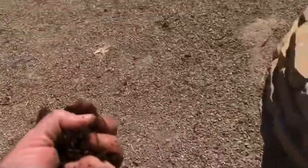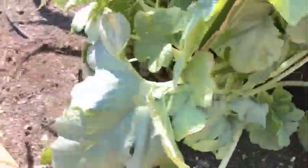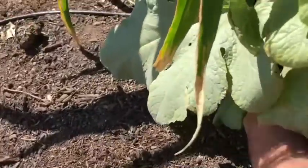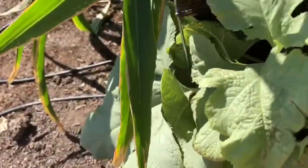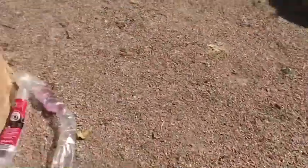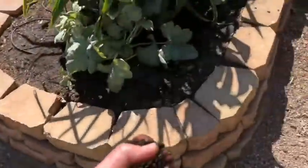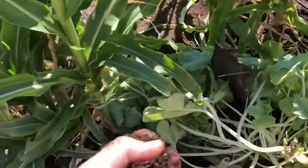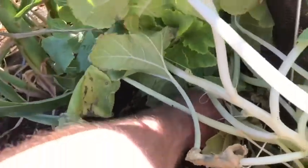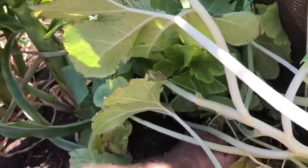So it is something of a symbiotic relationship that worms share with our plants and our bacteria and fungi in the soil. Worms are decomposers. They're an important part of the ecosystem that supports all of the organisms in our garden. Okay?